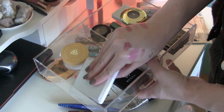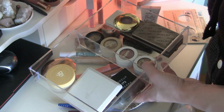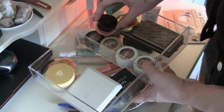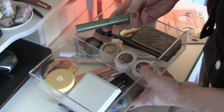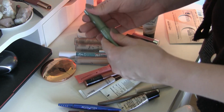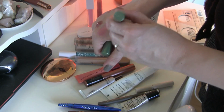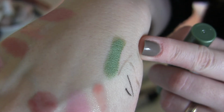And then as for cream eyeshadow, I'm only left with this one now that I used up the Laura Mercier one and I want to rotate. I've used this for a little bit. I want to use the Beauty Act Stay On Color Cream Stick in Gopher Green. I think this is a perfect shade for the springtime. So this is what that one looks like.